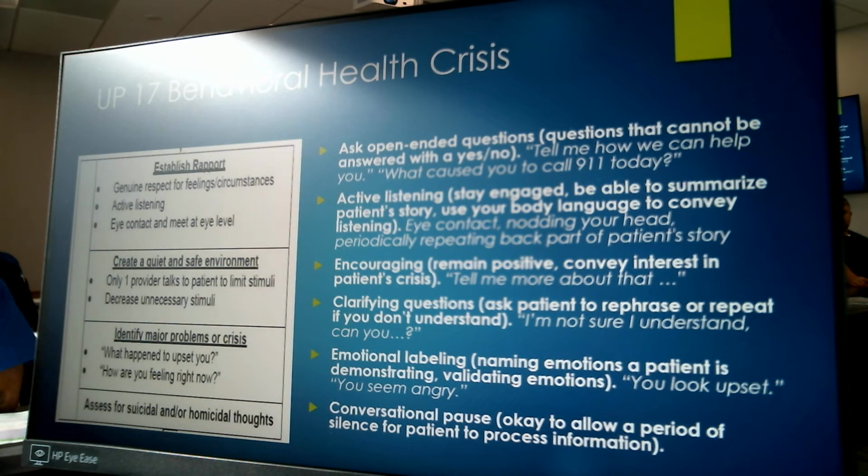we're listening. So eye contact, nod your head, periodically repeating back part of what they've said to you, but don't interrupt them, okay? Encouraging, so staying positive, convey that you're interested in their care, so tell me more about that, things like that. Clarifying questions, so asking them to rephrase or repeat if you don't understand, or just clarifying, saying, so what I understand you saying is, to make sure that you're understanding completely what they're telling you.